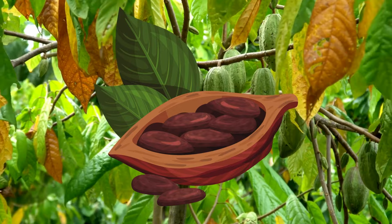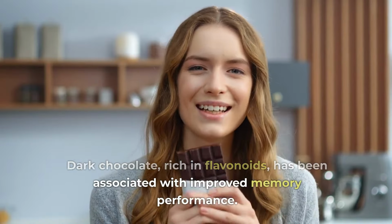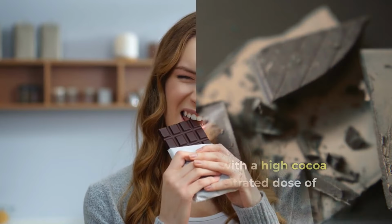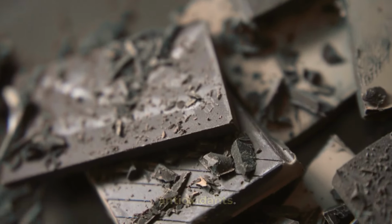Number 14. Add some cocoa to your diet. Dark chocolate, rich in flavonoids, has been associated with improved memory performance. Choosing dark chocolate with a high cocoa content ensures a concentrated dose of antioxidants.